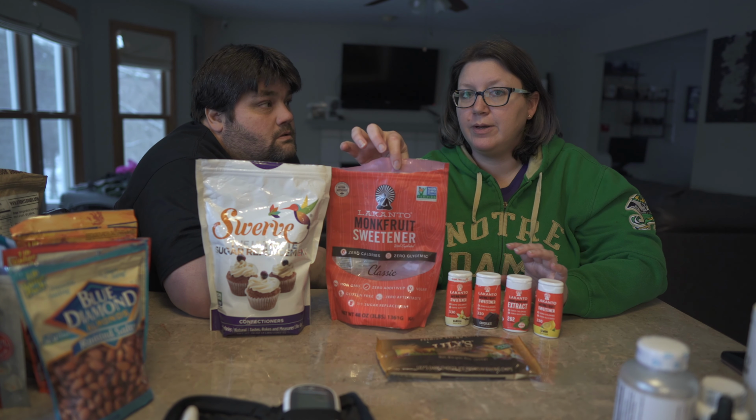For 8.25 ounces or something like that in our local store, it was on sale for $5. I think they had a bigger bag, a 1 pound bag, which was normal price $12, which is absolutely insane. So if you're going to buy it, definitely buy it on Amazon.